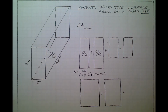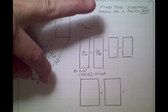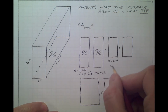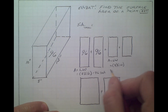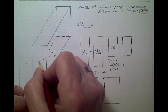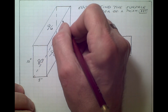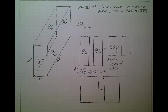Now, let's do this front part right here. How long is it? 10. How wide is it? 8. So area equals how long it is times how wide it is. So this guy right here is going to be 8 by 10. 8 times 10 is 80. So that guy's 80. That guy was 96. This guy was 96. That guy's 80. This guy's 80. So far, so good. Am I missing anything?